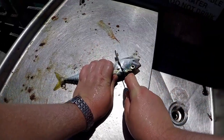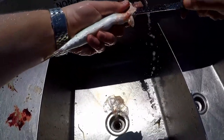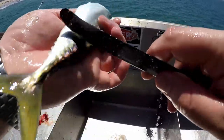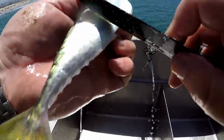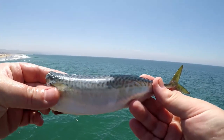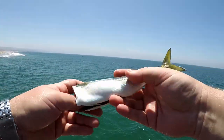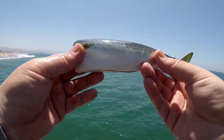All right, first thing I'm gonna do is take his head off, and then what we're going to do is gut him. There we go. We're gonna descale the fish. Descale it. Get all them scales off, get all the slime and gunk off of it. All right, Jerk Squad, there we go. Just like that, clean out all the guts, scale the fish, get all the grime off, and then you have a perfect snack right here, you guys.